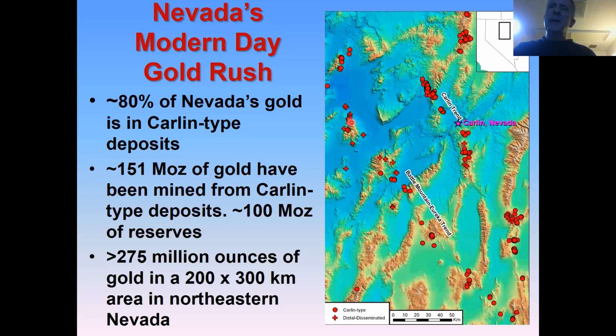And then you go down into the Battle Mountain area, and you don't get Carlin type deposits right in the Battle Mountain area. There's copper deposits with gold. But then you start picking up the Carlin type deposits down here in the southern part of this trend in the Roberts Mountains and into the little town of Eureka. So there's two major trends, and then there's a third one.